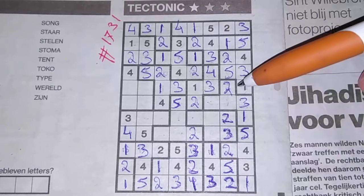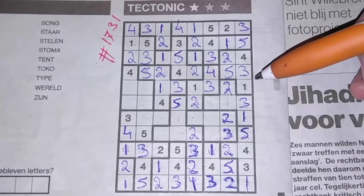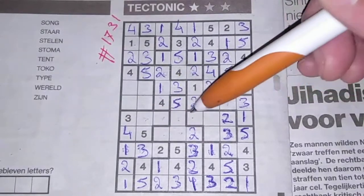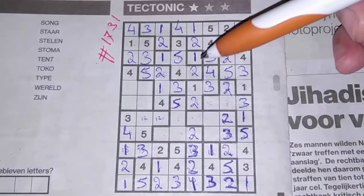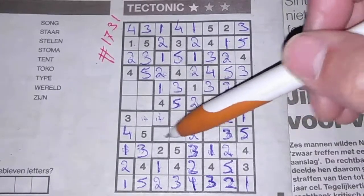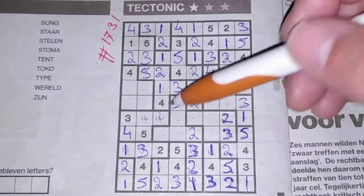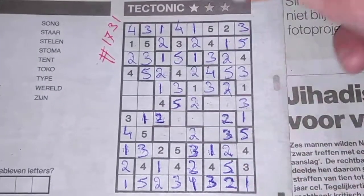Then 4 and a 5. These two boxes, the 1 and the 2, let me mark them, 1 and the 2. If I place the 1 here, then I need a 1 in one of those 3 boxes. So if I place a 1 here, I cannot fill any one of those 3 boxes. So this cannot be a 1, this should be a 2. And this should be a 1.